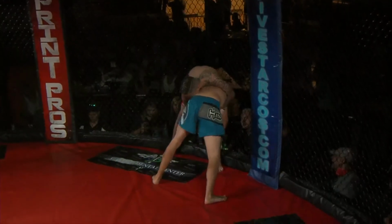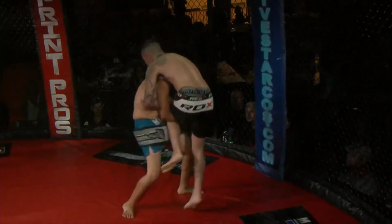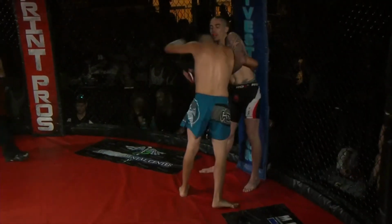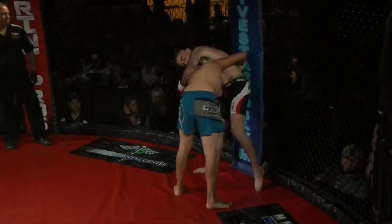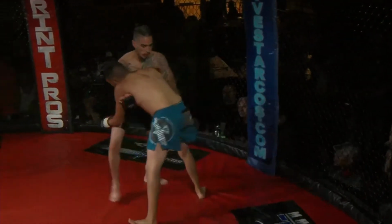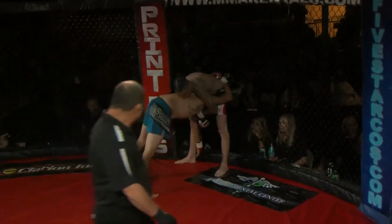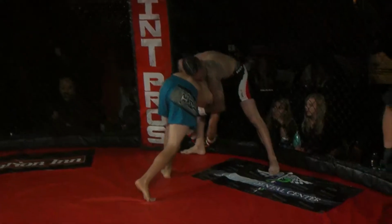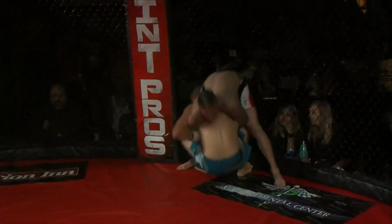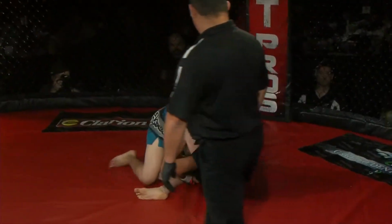Oh, big knees coming through for Romero. Nicely done, targeting the inside of the thigh of Brown. Romero one more time looking for that takedown. Seems to be the entirety of his game plan: put this fight on the mat and then go to work from there. And Romero's been able to do that. Has put the game plan into effect. Has put it on the mat. Does so again.